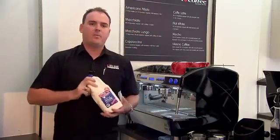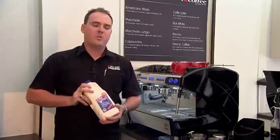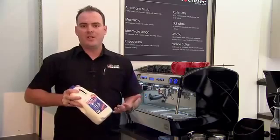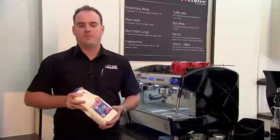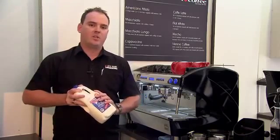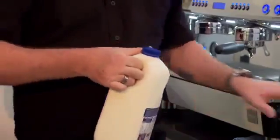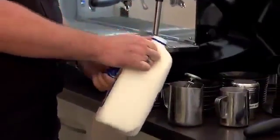So I find it really important as a user, if you're using a world-class barista system, to use a very good quality milk product. So I advise using a local dairy and nothing that's mass produced that you might get for $2 for 2 litres. Really important, particularly with giving consistent quality and product to your customer. So what we'll do now is I'll show you how easy it is to steam or froth your own milk.